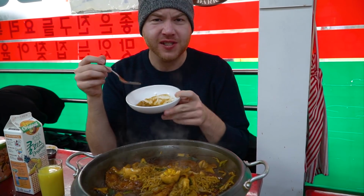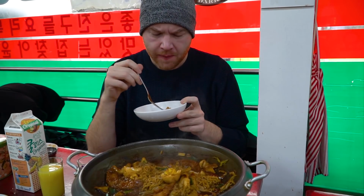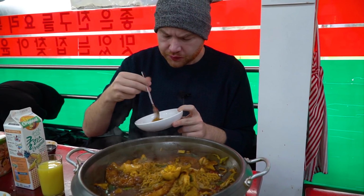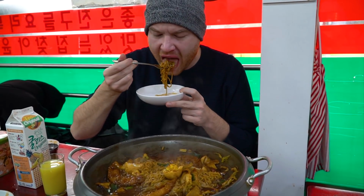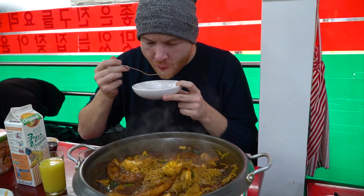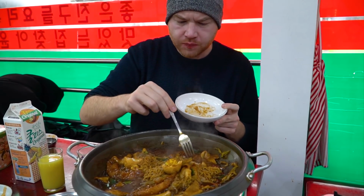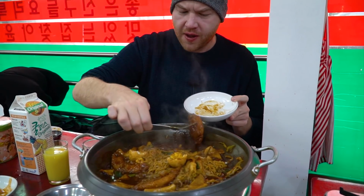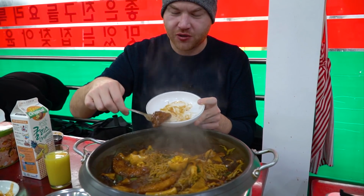Oh, it's nice. It's kind of sweet. So the original tteokbokki is a little bit sweet, but it's got more of that pepper flavor to it. This is like a sweet, almost like a soy sauce flavor. Yeah, it's good. I think sweet soy sauce is a good description. So next I'm gonna try this. Ooh, oops. Next I'm gonna try the fried dumplings.